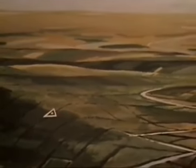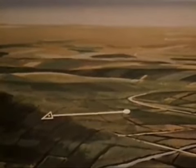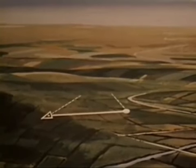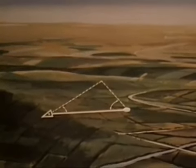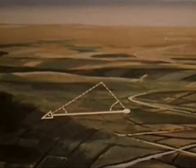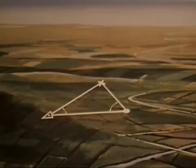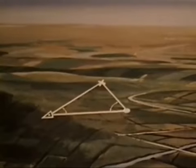Triangulation is based on a single principle of plane geometry. If you know the distance between 2 points, you have a fixed baseline of a triangle. Then all it takes is a measurement of 2 angles to a third point, and you can calculate the length of the other 2 sides and precisely position the third point.